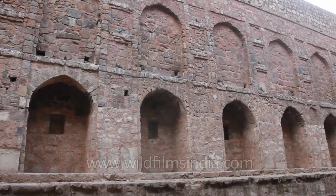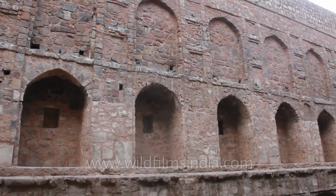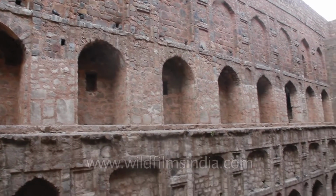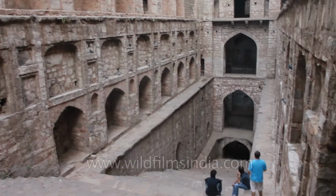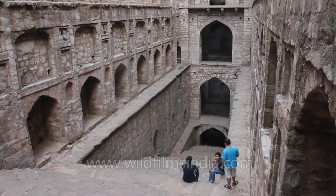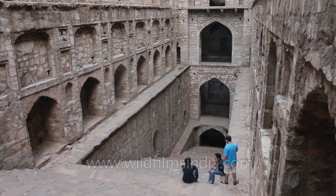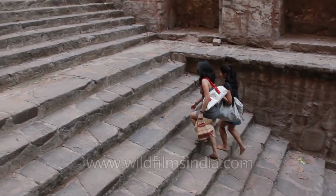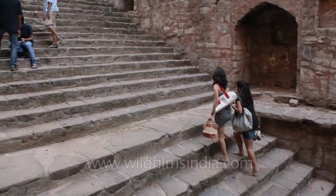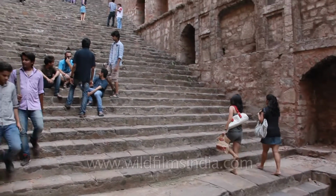A 14th century construction, this Baoli is lined on both sides with chambers and niches. The 104 steps of the well descend into the well's dried up bottom, which has 3 levels. Being in the middle of a residential area, this Baoli has more visitors in comparison to the others.